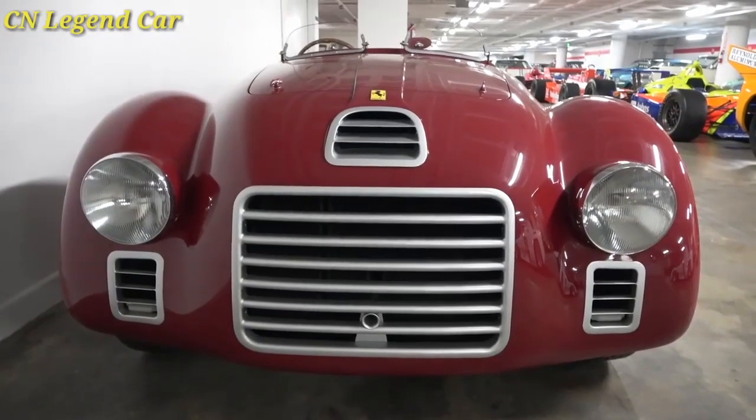They raced them for a few years, and then they eventually converted them to 166Ss, and they raced them, and then they sold them off. And nothing's been changed. I mean, this is all original. Well, when it was converted to a 166, they changed the body. Okay. When this was recently restored, they went back to the original body. Right. Even though that's not the original body, it's the original shape. Original shape, so it's a replica, but everything underneath is original. The original. It's a 1.5 liter V12.